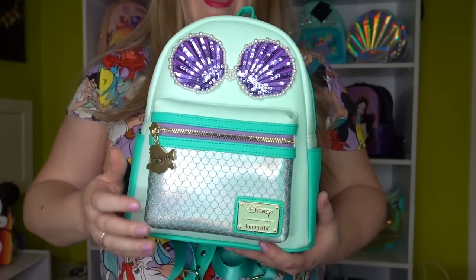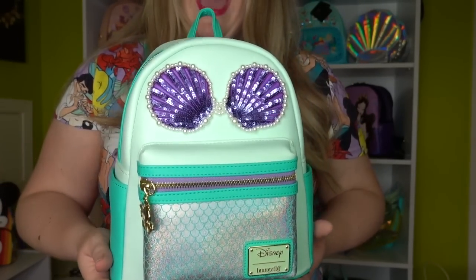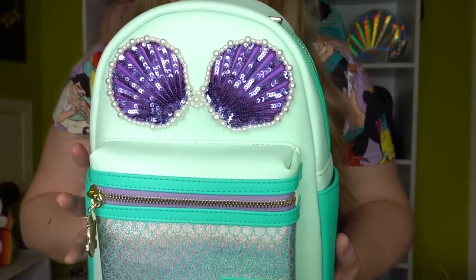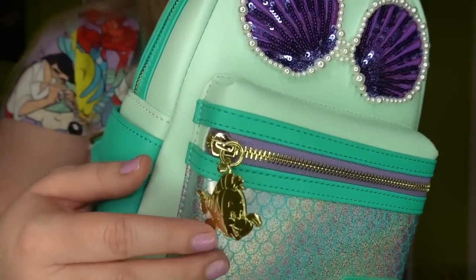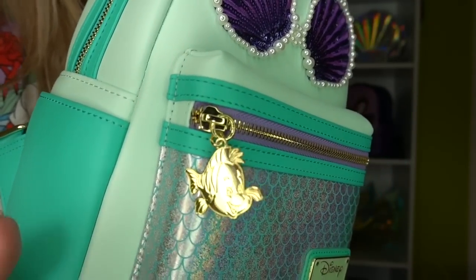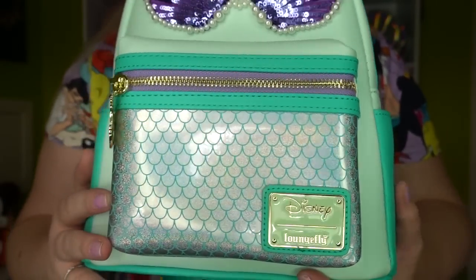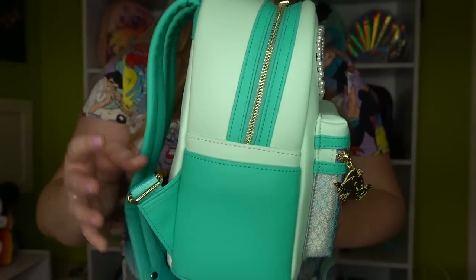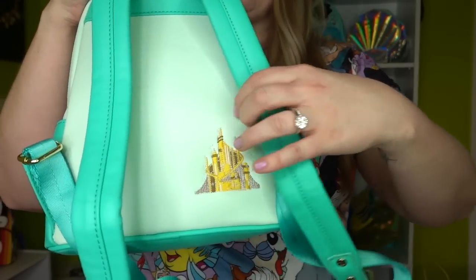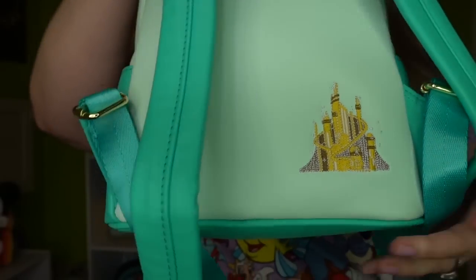The next bag is a really fun Ariel, I call it like a Disney bounding bag. It's got her seashells. They are in pearls and also in sequins, which is really fun. Really adorable little Flounder zipper pull. Holographic fin fabric on the front pocket. Light teal and dark teal details. We've got Papa Triton's castle embroidered on the back, so stunning.